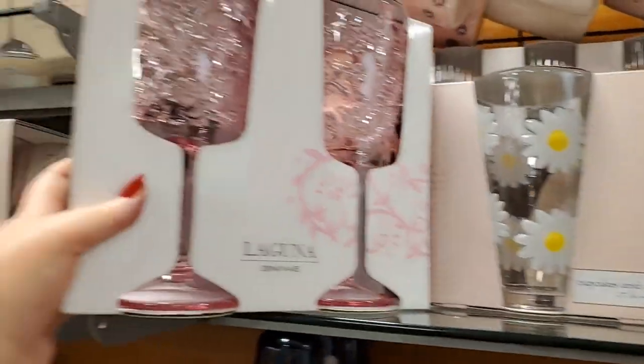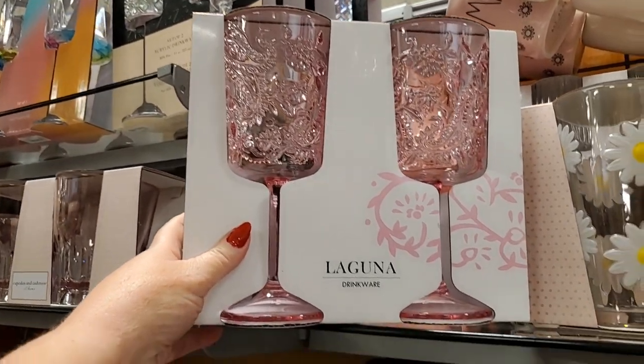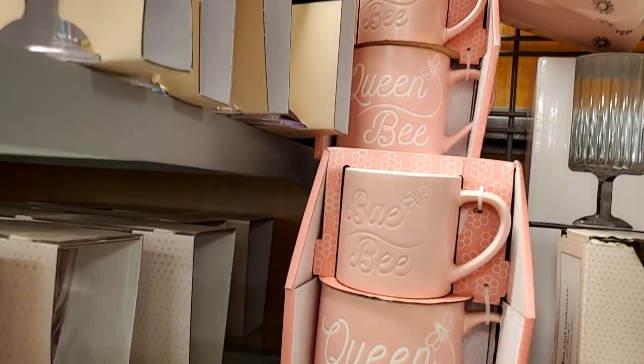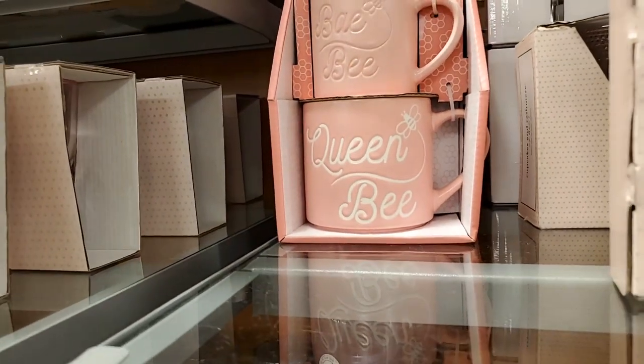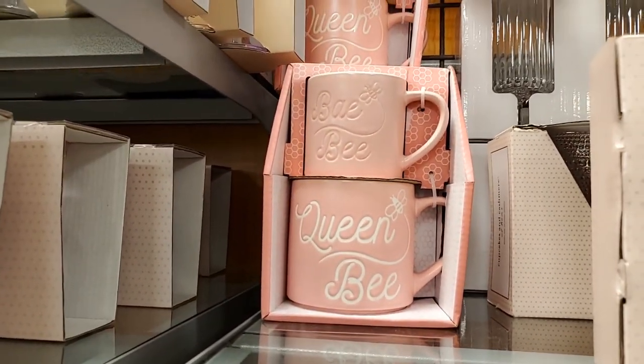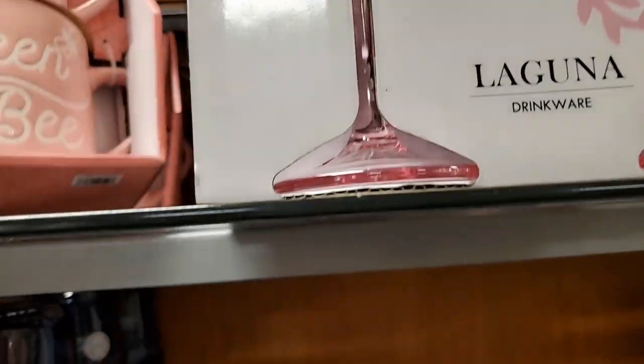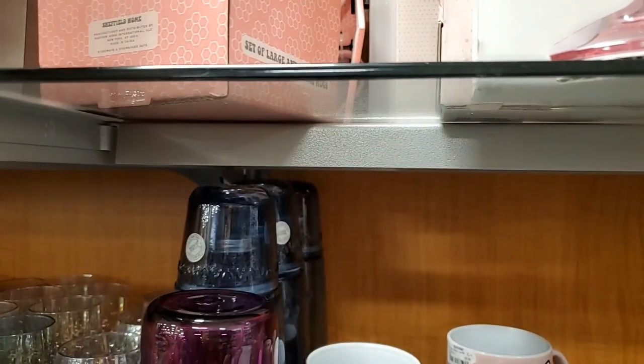$7.99. Yes, and I like these. Aren't those pretty? Those are $6.99. These are cute. Baby and then queen bee. That's cute. I like that. Let's see how much. Since we're here, we might as well look, right?